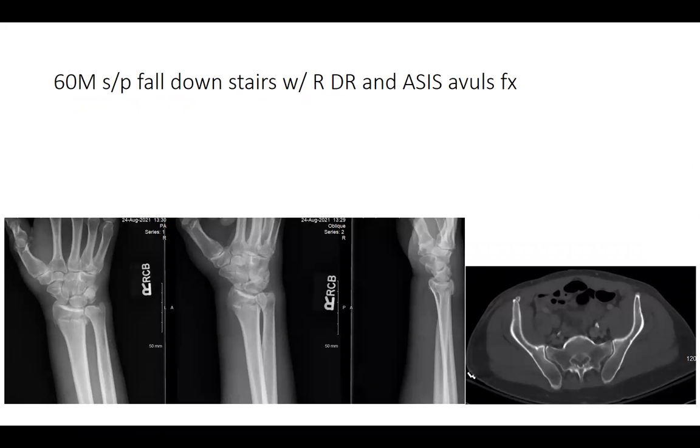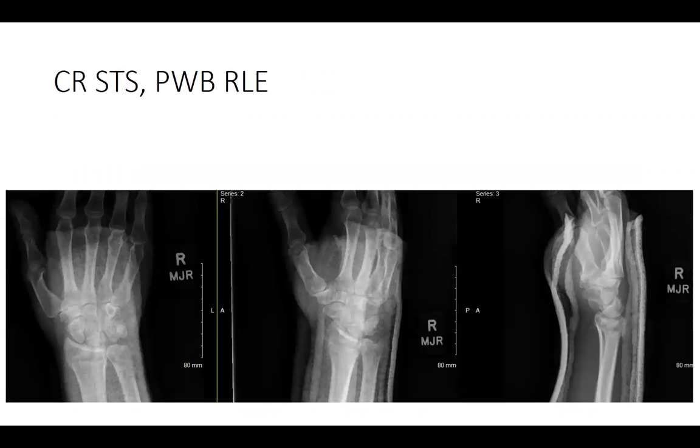Next patient is a 6-year-old male, status post fall downstairs. He had been drinking the night prior, did not know he had any injury, and woke up the next morning with pain. He was found to have a right distal radius fracture and this ASIS avulsion fracture. He also had rib fractures for the trauma team. He was closed, reduced, and placed into a sugar tong splint, and then he was made protected weight bearing on the right lower extremity.